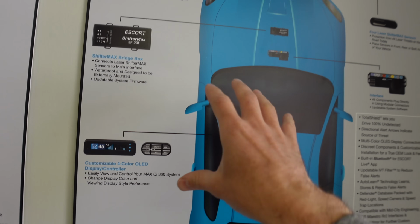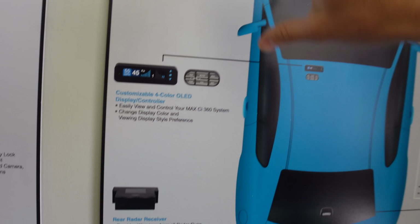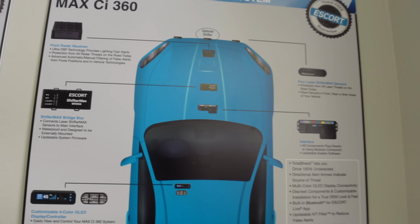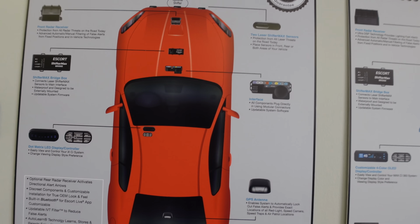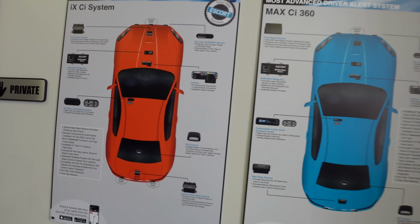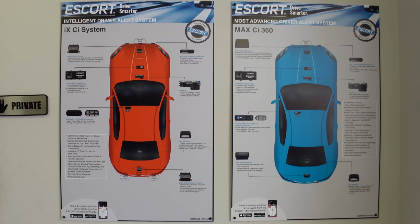And then over here on the MAX360, the display is different. You get the rear radar receiver, and all these radar receivers are actually different in the MAX360. This system's fully digital. This system has the analog radar heads in it. So there is the comparison for the 2 of them. If you hit pause, maybe you can read all that.